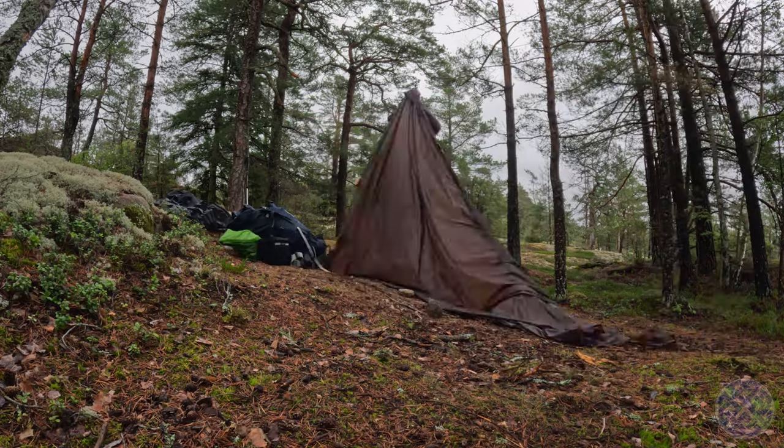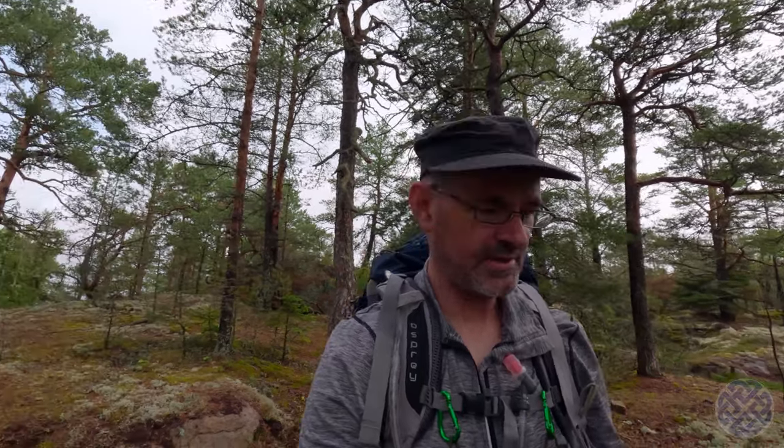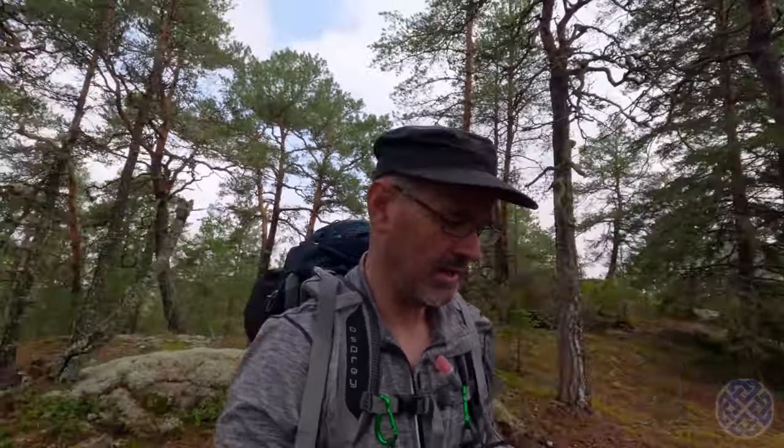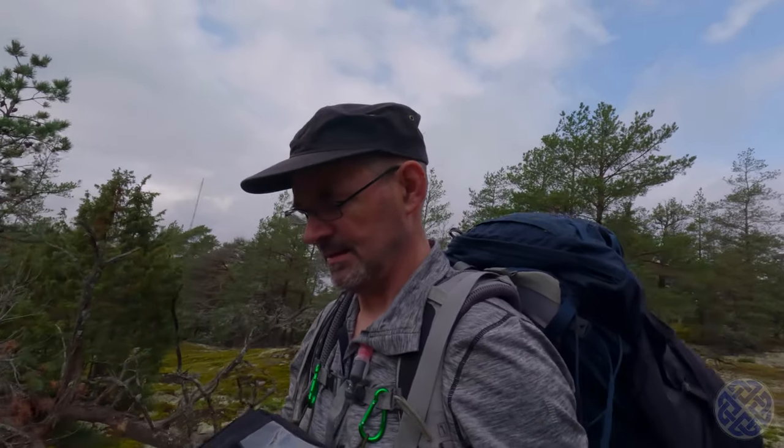Right, all packed up and ready to go. Just a last check to make sure that there's no rubbish or trace left. It's very interesting how the perception of your pack weight changes as you hike. By the time I got here yesterday, I was pretty convinced that my pack had doubled in weight. And when I took it off, oh, the feeling of lightness.